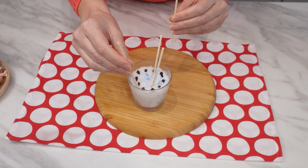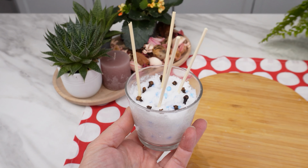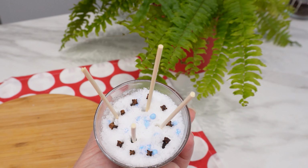You can place such a diffuser anywhere you like. You'll feel like you're in a real spa. You'll always have a fragrant home. When the diffuser stops working, just make another one. Its cost is not high, but the effect is amazing.